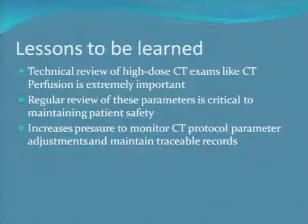It also, I think, increases, at least I feel the pressure, to do a better job of documenting changes. And we're constantly changing protocols at my place. We've got well over 200 protocols, and in any given week, we're messing with a dozen or two dozen of them.